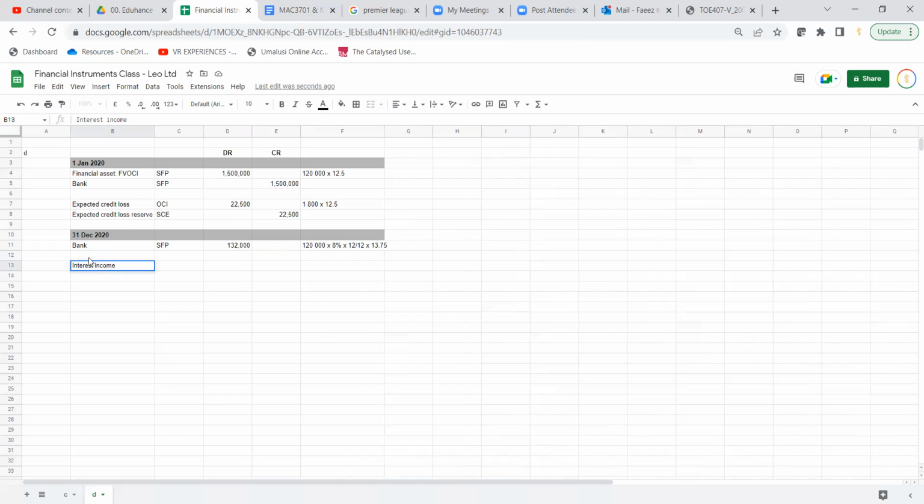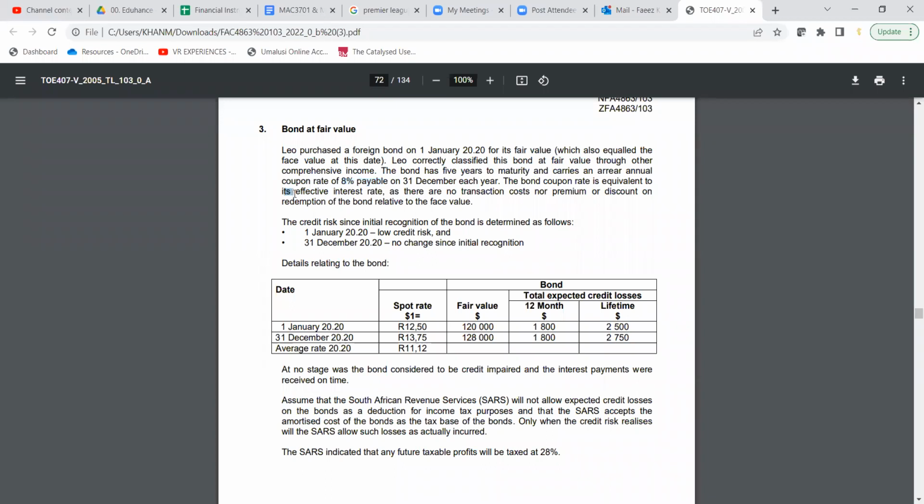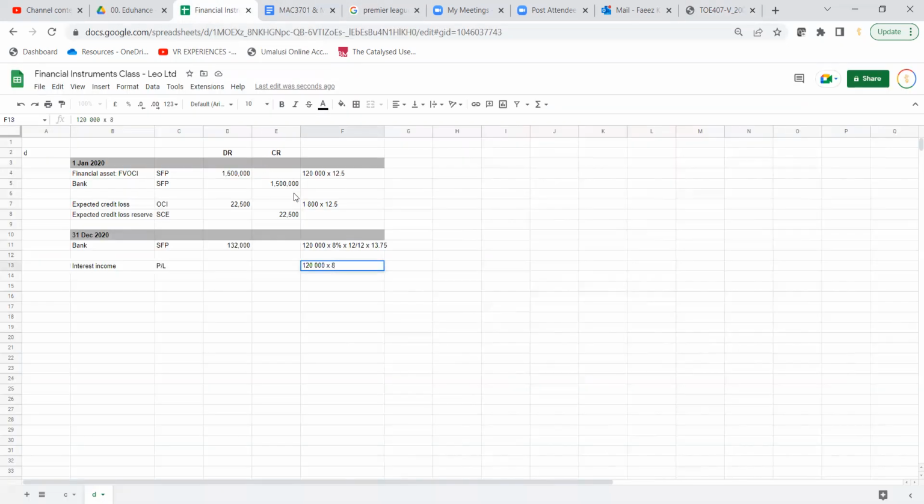Because we're earning interest income, it will go through profit or loss. Income goes through profit or loss. So once again, we're going to base it on the face value, $120,000. But now we don't use the coupon rate. We use the effective interest rate. What did they tell us? The bond coupon rate is equivalent to the effective interest rate. So that is why we're also using 8%. We don't always use the coupon rate. It just happens in this question that the coupon rate and the effective interest rate are the same.